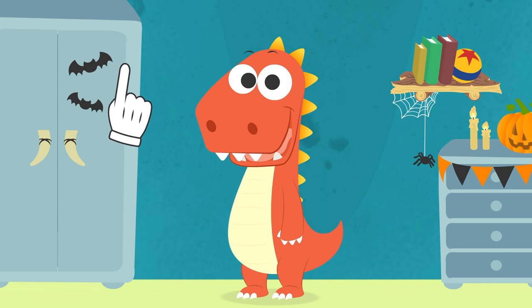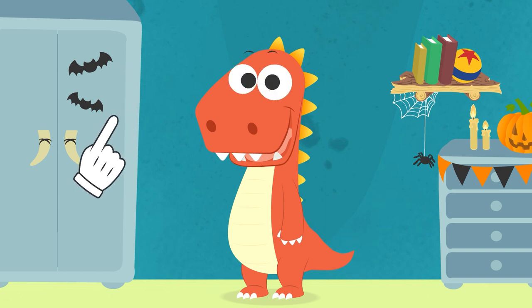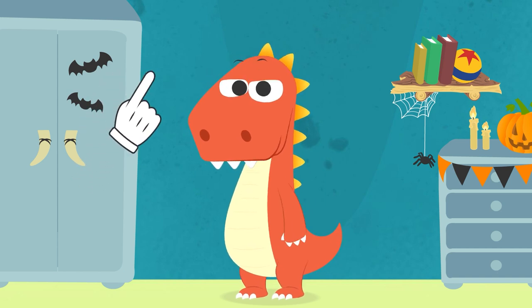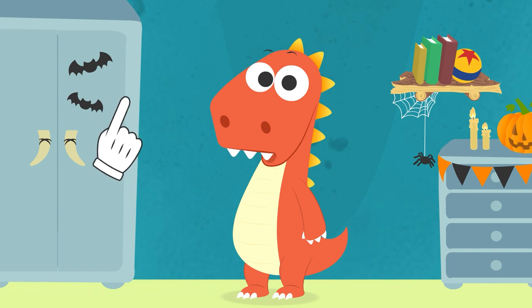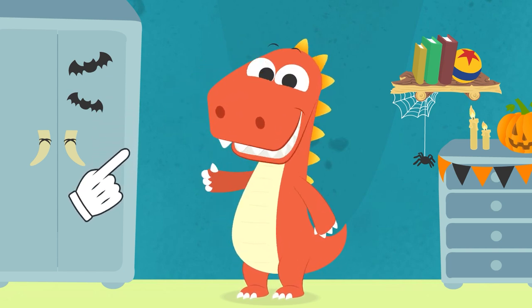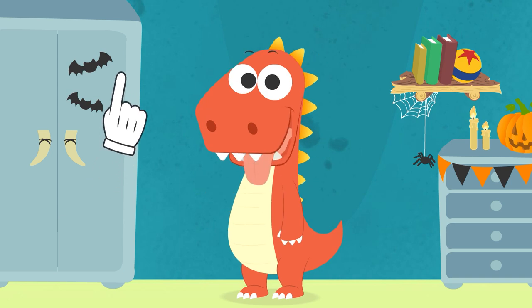Let's see. Since you've dressed up as so many things for Halloween already, we don't really have that many options left. Luckily, we still haven't dressed you up as a werewolf, as a ghost, as Frankenstein. You want to be Frankenstein? Great! Let's see what we've got in the closet.